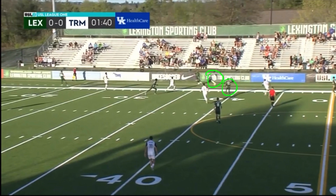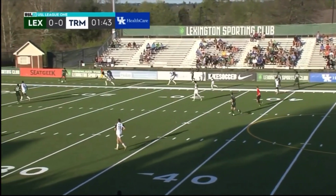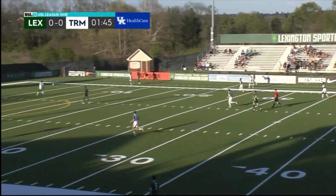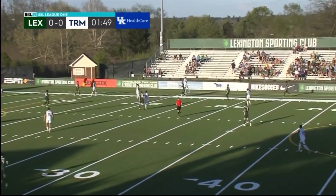His center mid, 32, is surrounded by white shirts, and then his other center mid, number 22, is in the cover shadow of the Tormenta defender. And if this Tormenta defender just cuts off that pass back to the center back, then the Lexington fullback will actually have nowhere to go and will most certainly lose the ball. Even though he is able to get this pass back off, Tormenta is able to press that pass back in the back line, forcing Lexington's goalkeeper to kick it out and allowing Tormenta to regain possession of the ball.